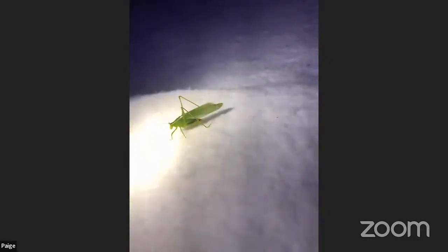I have one of those large crambid snout moths here. And then the katydid. Ah, there we go. There's a katydid. Not sure why he's over here, but here he is. And then the infinite amount of micro moths.